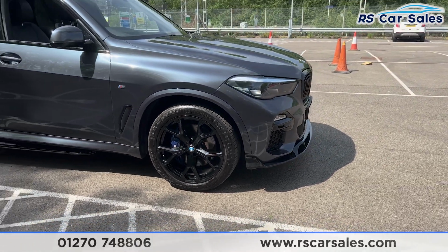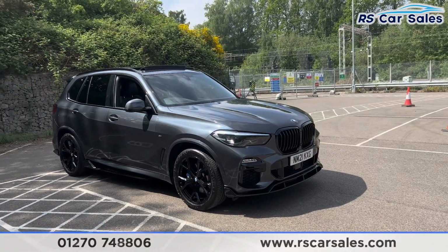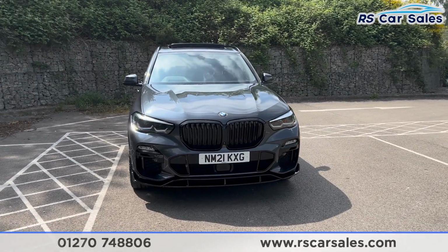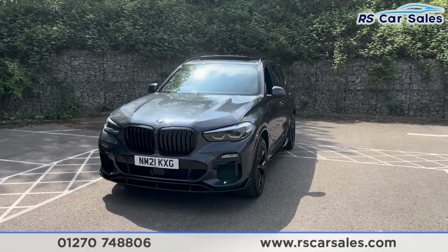Now we do also have the 21-inch gloss black alloy wheels, all of which are in excellent condition and unmarked, with the blue M Sport brake calipers behind. We have the Arctic grey exterior paintwork, LED headlights, we have the gloss black front grills and also front splitter as well, which is part of the M Performance kit which this vehicle has.